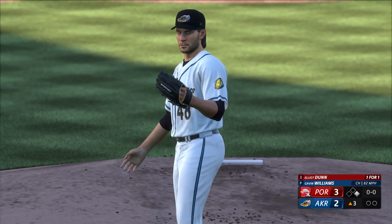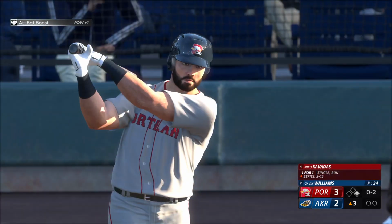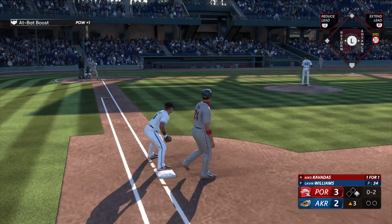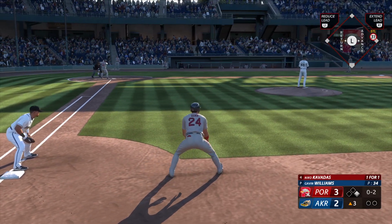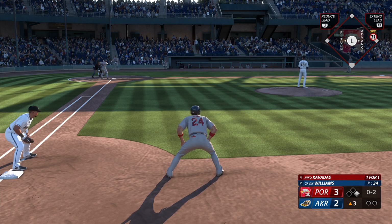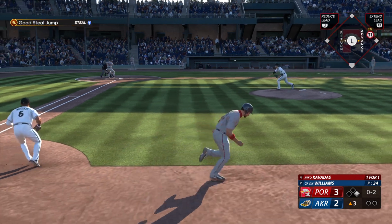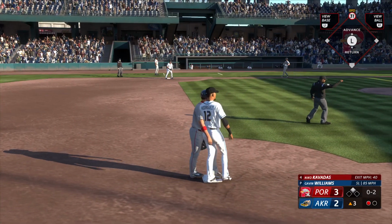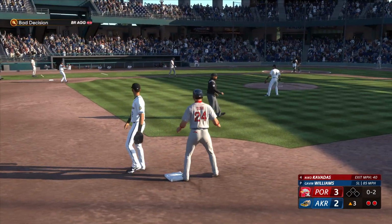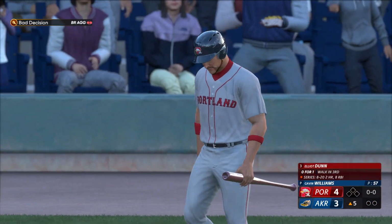What a battle. It's not always easy laying off a 3-2 pitch, and I tell you what, he earned that walk. And here's the first baseman, Nico Cavadas. One for one with a single and a run scored so far. Here's the pitch, runner on the go. Next pitch has popped up. No trouble here, puts it away for the out. And there's one down. Now a throw to first.